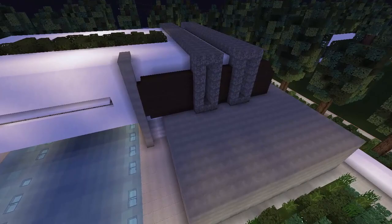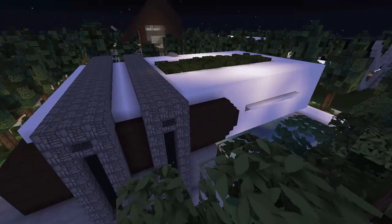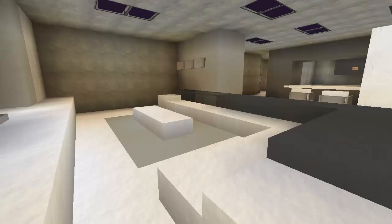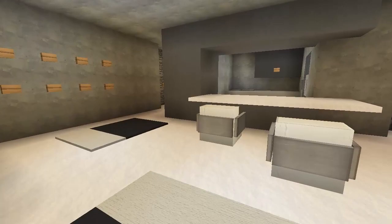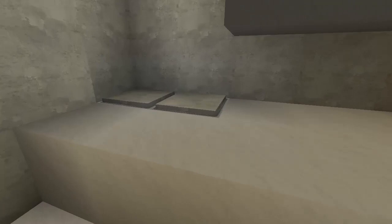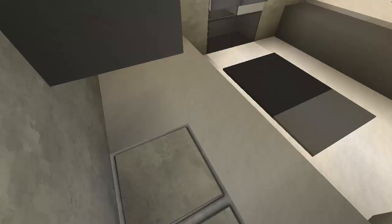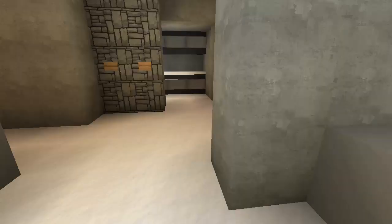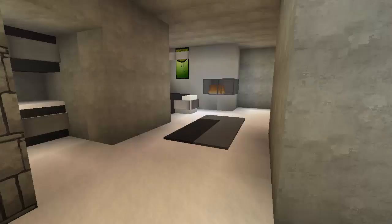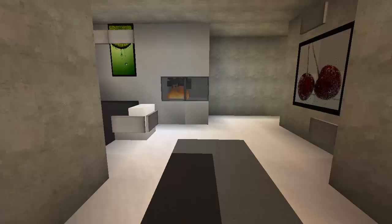So we have a modern house here. Looks pretty awesome. These trees though, they're everywhere. Okay, so we walk in. Got a living room. Got the dining room, or kitchen, rather. Where's the sink? Okay, this is like the stovetop. Where's the sink? Alright, what's over here? Okay, I'm already lost.